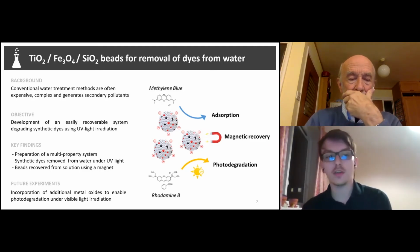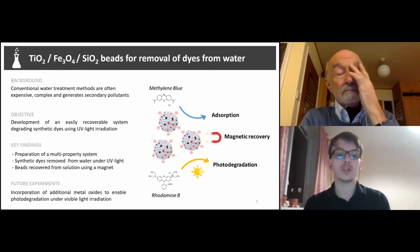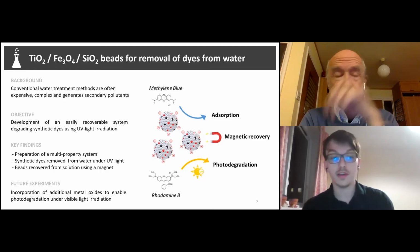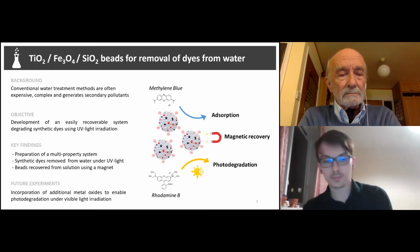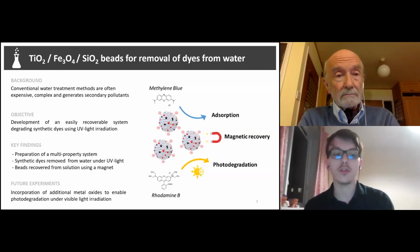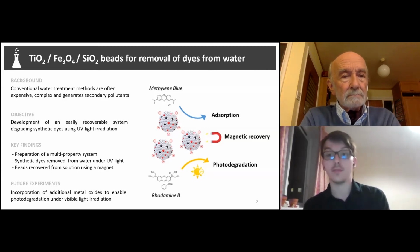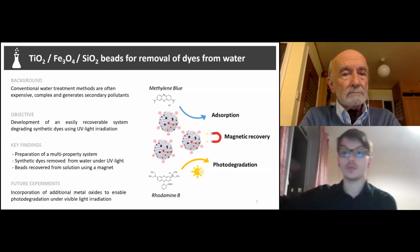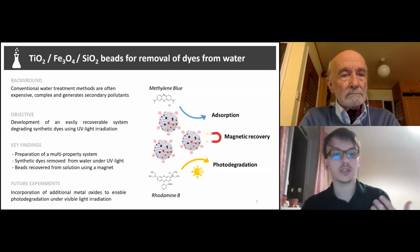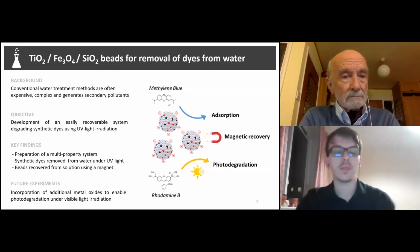So the key finding: we observed that it was possible to do it. The only limit we have at the moment, which will have to be investigated in further detail, is the ability to catch the light. Because at the moment, we can only catch UV light, which limits a bit the applications we can have. So further experiments will have to incorporate, for example, additional elements which will act as intermediates to catch visible light and transfer the energy to titania to continue the process, which titania can't do at the moment. So it was one of the projects we have in mind on that.